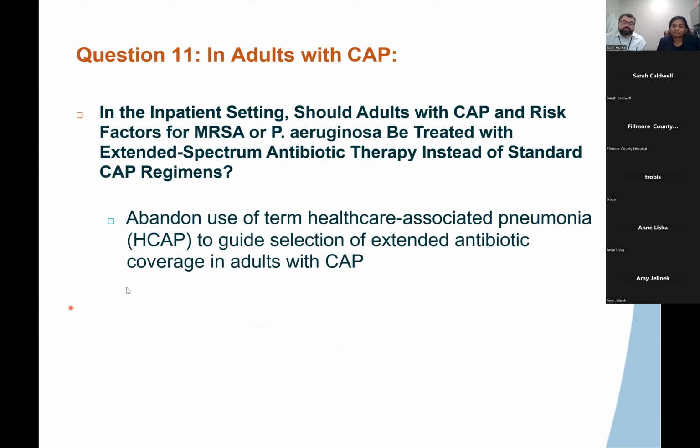And then in the inpatient setting, should adults with CAP and risk factors for MRSA or Pseudomonas be treated with extended spectrum antibiotic therapy instead of standard CAP regimens? And this was looking at abandoning the use of the term healthcare associated pneumonia, HCAP, to guide selection of extended antibiotic coverage in adults with CAP. And this is what I was saying: if the term doesn't have different organisms, or doesn't have a different way you treat it, then they get rid of it. So they realized that HCAP had the same organisms and it didn't determine how to treat them, so they got rid of it.